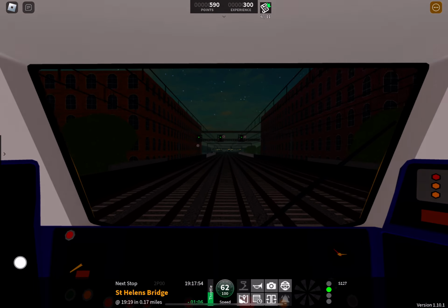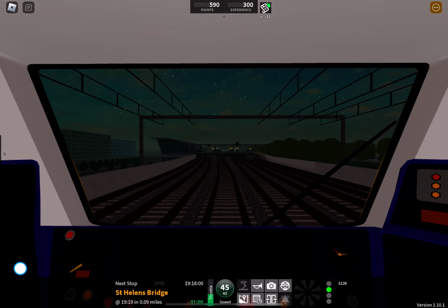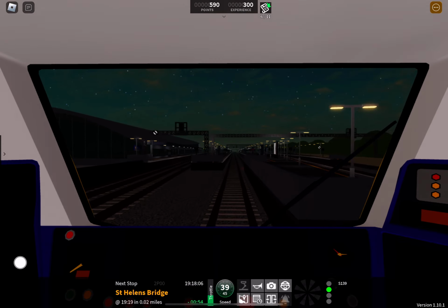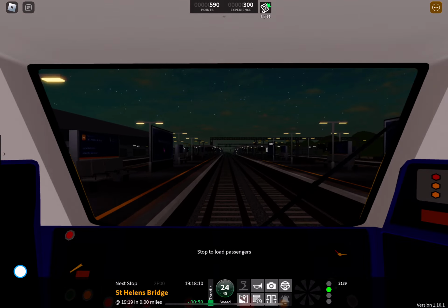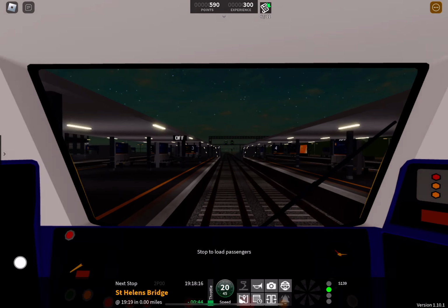We will shortly be arriving at St Helens Bridge. Please mind the gap between the train and the platform. Calling at Angel Pass, Bowdoin, Coxley, Benton, and Port Benton. This train is formed of four coaches.